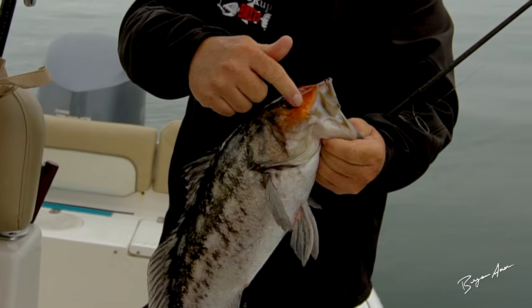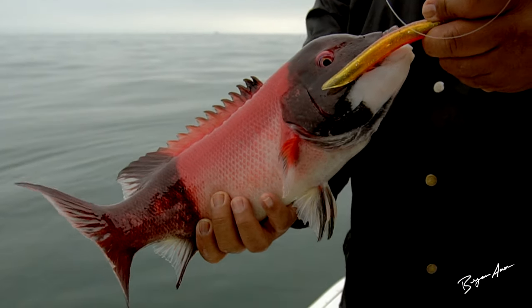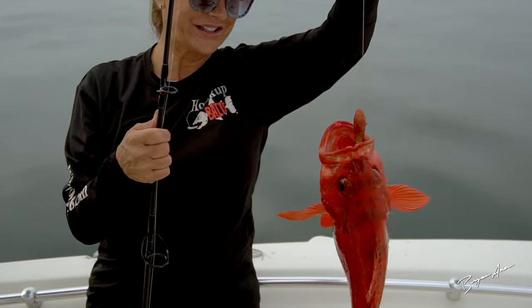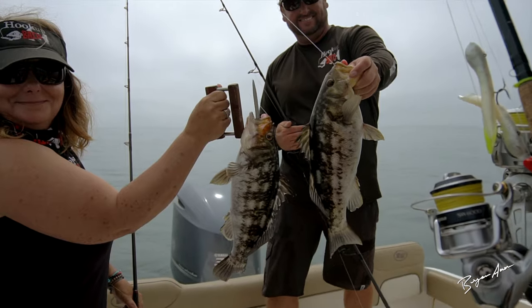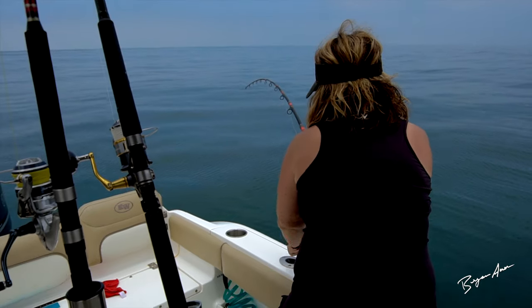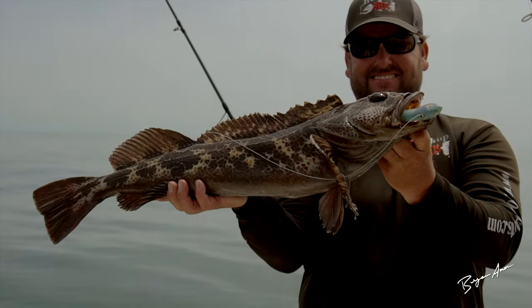Calicos start spawning, they get their spawn colors. Orange cheeks like that. Biggest red that I ever cut. This is now.